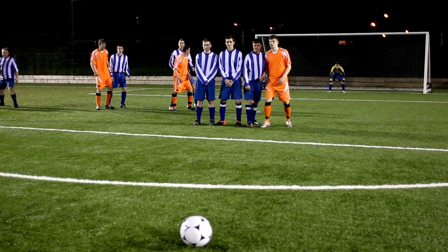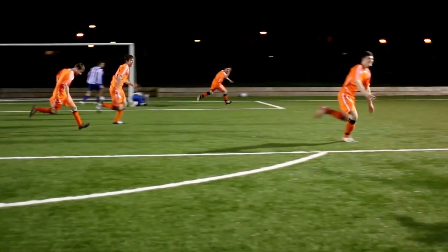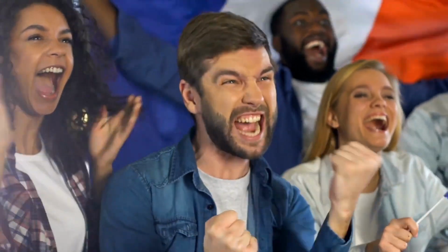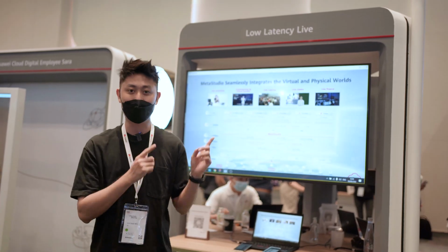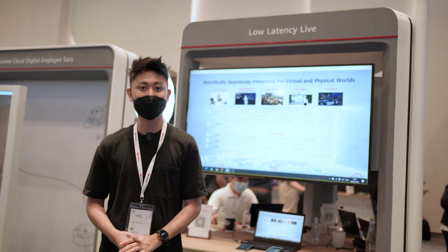For instance, if you're watching a football match, guys, and you have this low latency, you will be able to see the goal when it goes in right at that point in time, rather than someone who's on a different cloud where they will see a slightly delayed performance. So that's basically all thanks to the Huawei Cloud to achieve this kind of low latency for live streaming and live performances.